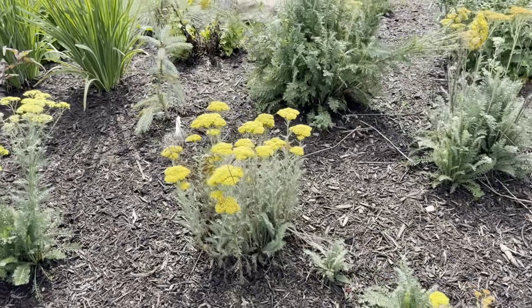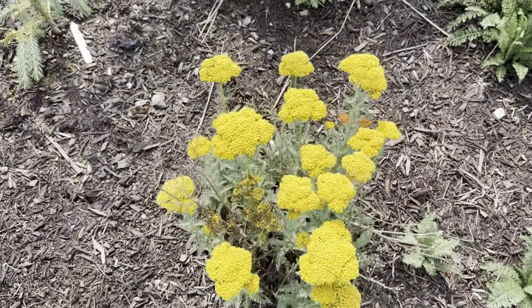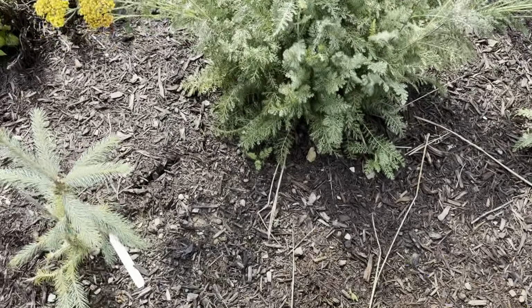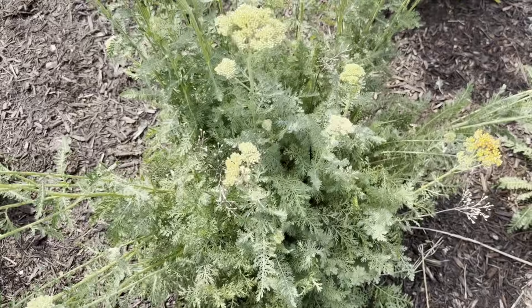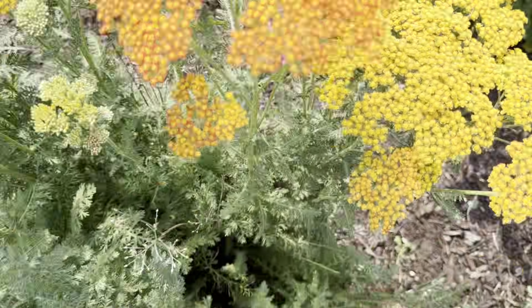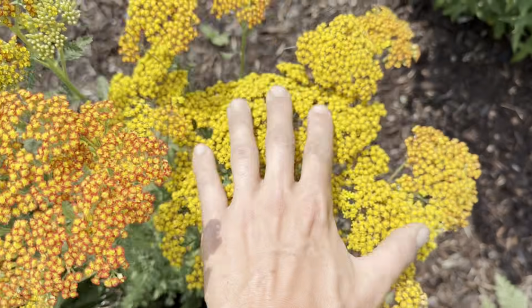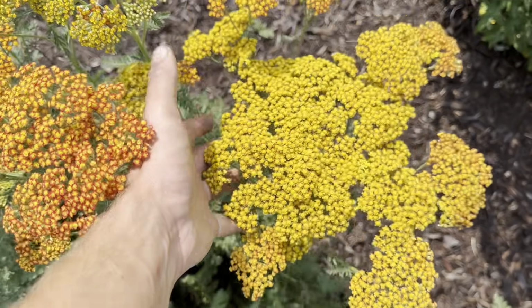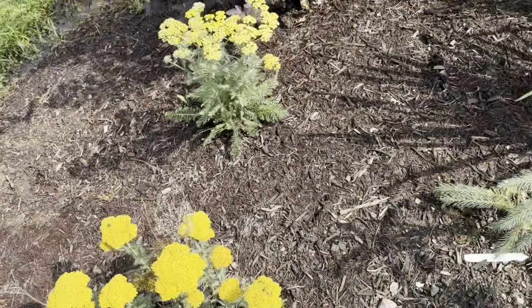So this over here is the Sassy Summer Sunset Yarrows. These right here are really pretty. Last year they rebloomed for me. You've got fresh flowers and you've got some older flowers. Look at the size of the flowers on this plant. And yet again, talking about how plants grow from seed.